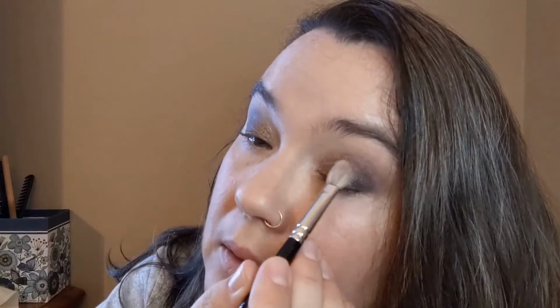I often go in with too much pigment on my second eye or not enough, so I'm going to soften that up a little bit. I just wipe my brush off. And I might just grab a little bit more of that purple, just the tiniest bit, and make that a nicer transition there. Yeah, there we go. So there we have it. We have a beautiful gradient going on from the gray and the purple going into the gold.